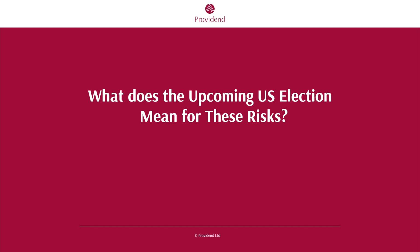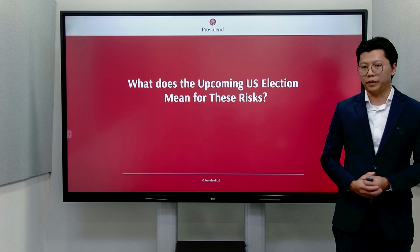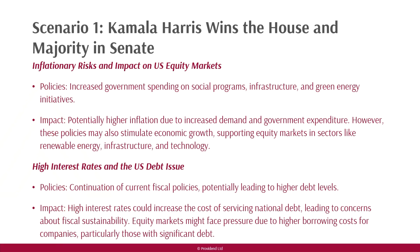On our next point, what does the upcoming US election mean for this risk? We will look at the different outcomes of the election and see what the potential risk is. Now, first of all, let's say that the Democratic Party's Kamala Harris wins the House and the majority in the Senate. What is the inflation risk and impact on the US equity market?